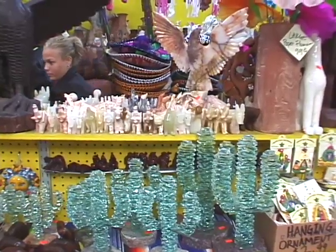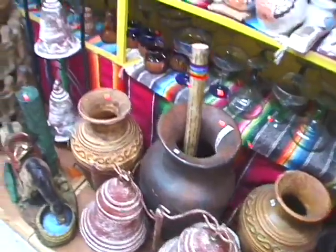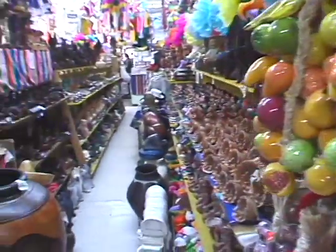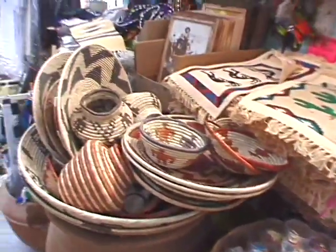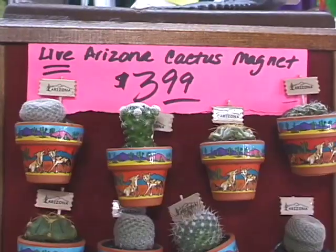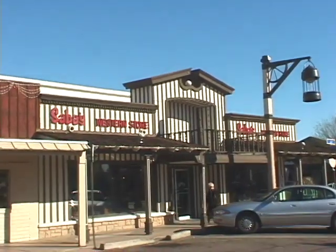This Mexican shop is like a trip to Mexico. We'll save you the trip just by having a look around and see what sort of handicrafts, all from Mexico, all pretty much authentic pieces. A lot of handmade items in here, and pretty inexpensive too. All part of the strong Southwest culture that you find in the Phoenix area. You can bring home a little piece of Arizona with you, a little potted cactus plant.